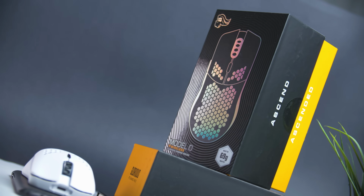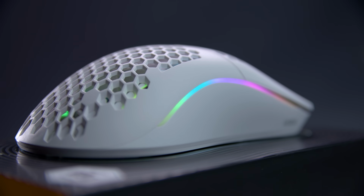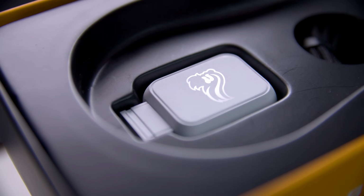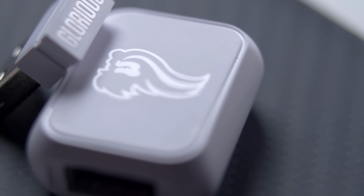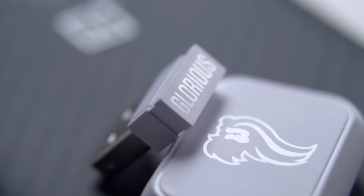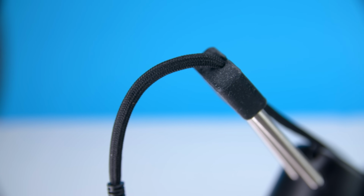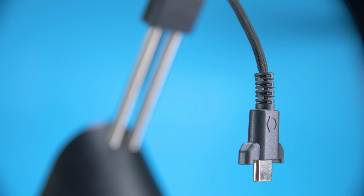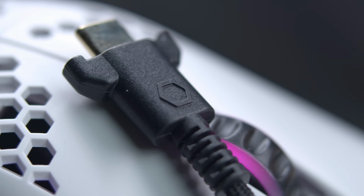The packaging falls in line with the Glorious design language you've come to expect. Inside the box, you have the brand new Moto O Wireless in the same familiar shape. Underneath this, we see the wireless receiver and a USB-C and USB-A adapter. This is included so you can keep your charging cable and receiver as close to the mouse as possible to get the best performance. And finally, we have the extended cable. This is not only used to charge the mouse, but it also allows the mouse to work in a wired configuration with the transition between wired and wireless mode working automatically. The cable still has the same shoelace type material and even has this little hex pattern on top to let you know which side is up.